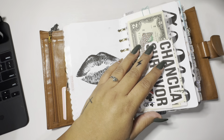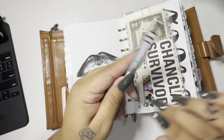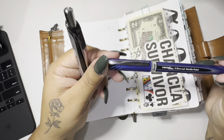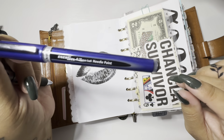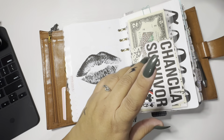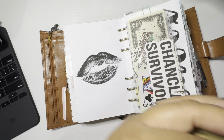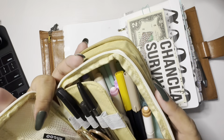Super chunky, but I'm learning to deal with it. I'm used to my chunky Hobonichi weeks where I have to tilt it a certain way to write in it. So it's been okay. Tilt it to move it. Tilt it. Like this.